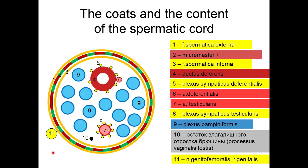So, may I ask you, is the nervus genitofemoralis located inside of the spermatic cord or outside of it? The right or correct answer should be outside. That's why we can demonstrate it in our cadaveric specimen in classroom number 3. Try to find it. It is well seen there.